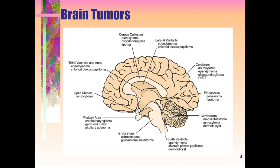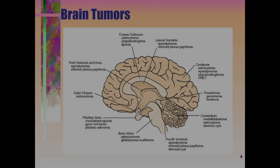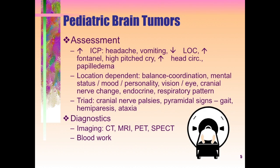And here's a picture. You may want to put the video on pause just to see where these tumors are located. But you see on the cerebrum, you can have an astrocytoma affecting it, an ependymoma, an oligodendroglioma, and your PNET tumors. Those are neuroectodermal tumors.